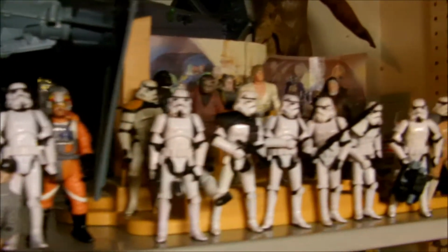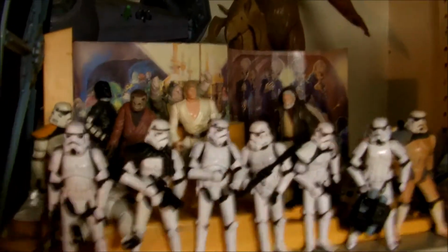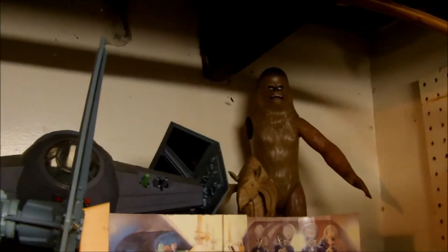Cool stuff. Get the original Cantina playset. And a few different characters. Got Unkar Plutt back there, because Jakku, Desert. An original 12-inch Chewbacca missing his arm and everything else.